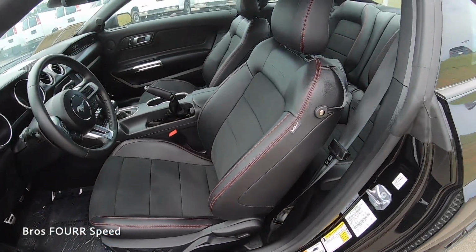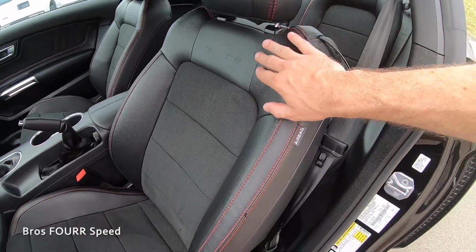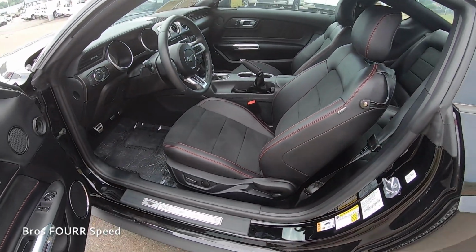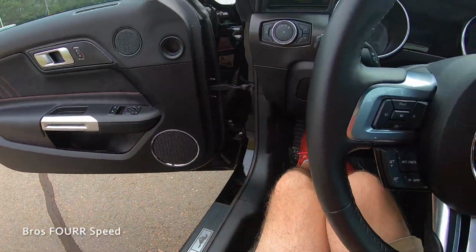And move on to the front seat where the GT/CS badge is on the upper section. Really nice leather seat with some suede running down the inserts. All of the red stitching, of course. And it's very easy to enter. We do have to step up and over the door sill, and it's a low car, so it is easy to get into.